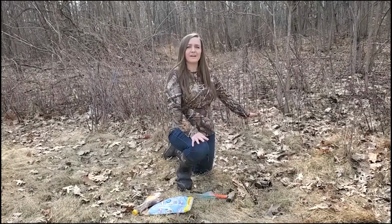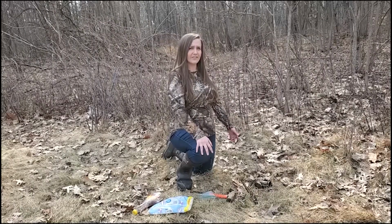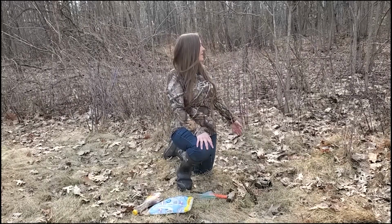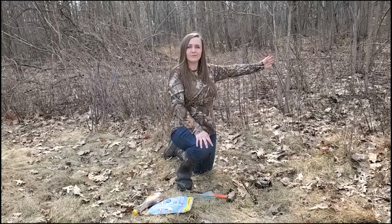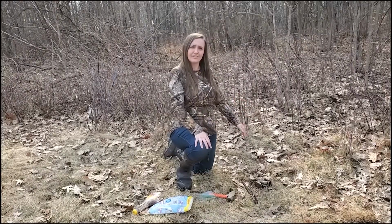So this spot here, we have an intersection of two trails. They're a little bit hard to see on the camera, but we have a small game trail coming out through this brush, and we have a deer trail coming this way. So we're gonna put our trap right in the intersection.